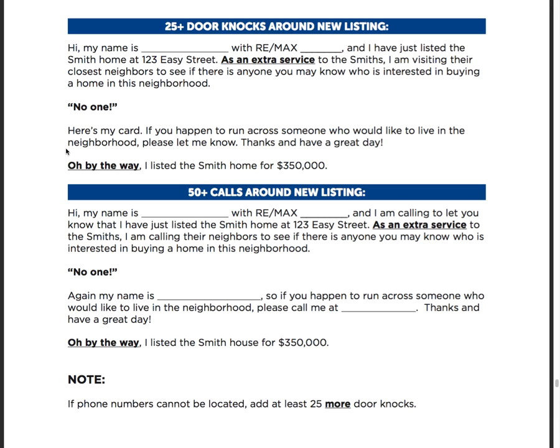Someone sees their neighbor go up, and they see what they got, and it kind of lights a fire under them. So the door knocking script is: Hi, my name is so-and-so with Remax Realty Center, and I've just listed the Smith home at 123 Easy Street. As an extra service to the Smiths, I'm visiting their closest neighbors to see if there's anyone you may know who's interested in buying a home in this neighborhood. It's a great opportunity to pick your neighbor.